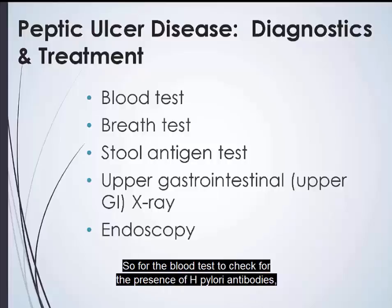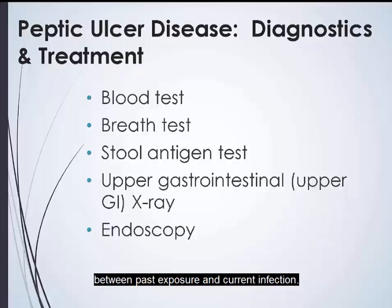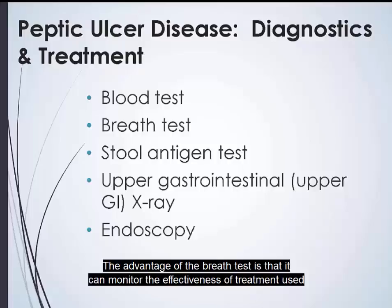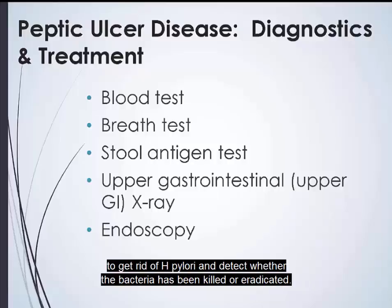So for the blood test to check for the presence of H. pylori antibodies, the disadvantage of this is that sometimes it can't differentiate between past exposure and current infection. Additionally, a false negative is possible if they've been taking antibiotics or proton pump inhibitors. The breath test uses a radioactive carbon atom to detect H. pylori. The advantage of the breath test is that it can monitor the effectiveness of treatment used to get rid of H. pylori and detect whether the bacteria has been killed or eradicated.